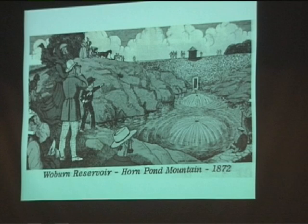Now today, if you look up to Ragged Rock, you see the tank that's there. Or if you live over the west side, you see the one up on what they call Whispering Hill, up off of the Revere Road area. Those each hold about 4 million gallons of water.